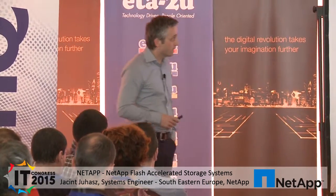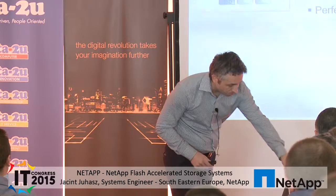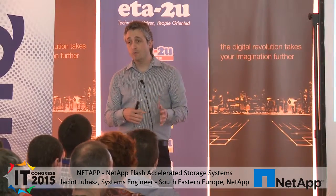So let's look at the hybrid arrays first. What we tend to say is that hybrid arrays are the new normal. Usually customers have a request, have something in mind when they come to us to ask for a quotation for storage. Usually they have some sort of capacity requirement and some sort of performance requirement. In at least 80–90% of the cases today, what we offer is a hybrid array, because the hybrid array gives the performance of the flash and the capacity of the hard drives.